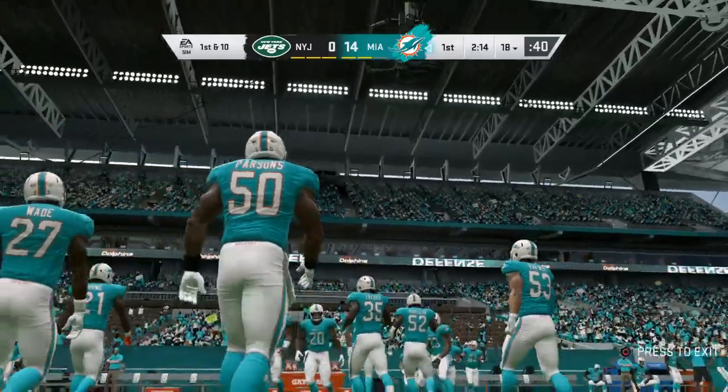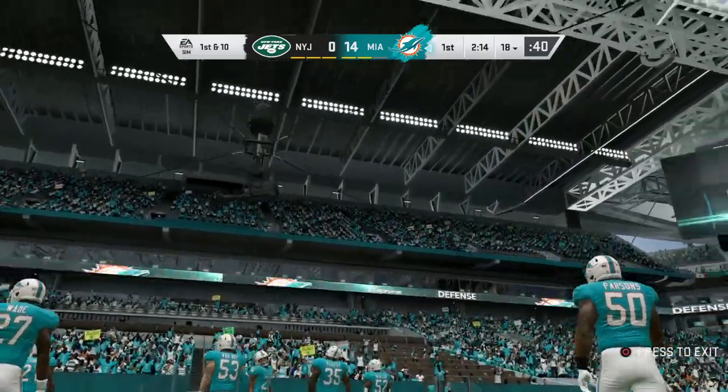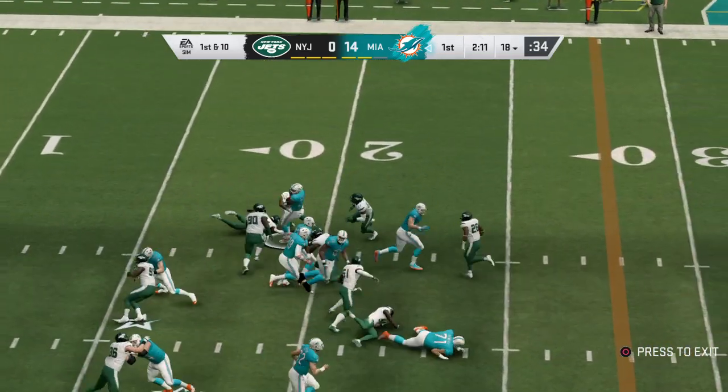Out comes the Miami offensive unit now. They get set to take over. They've got things going their way early. 14-0 lead and the football. 1st and 10. They'll start on the ground with Breida.